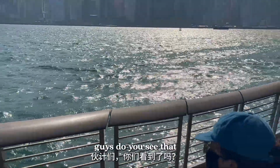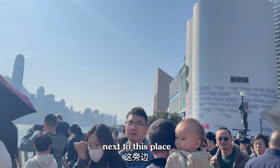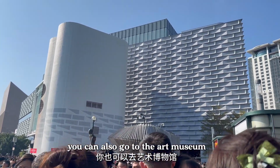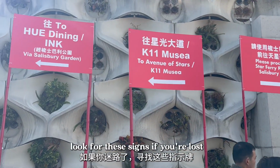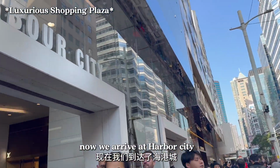Guys, do you see that? I think that's 2 directions of water. And next to this place, you can also go to the art museum. Look for these signs if you're lost. Now we arrive at Harbour City.